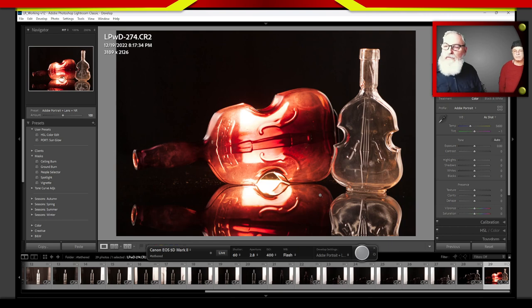Look at all the fingerprints on the neck. Oh my God. For those of you who want to get into product photography, you have to invest in Windex, a microfiber cloth, and cotton gloves. They're a must. And little dust brushes.